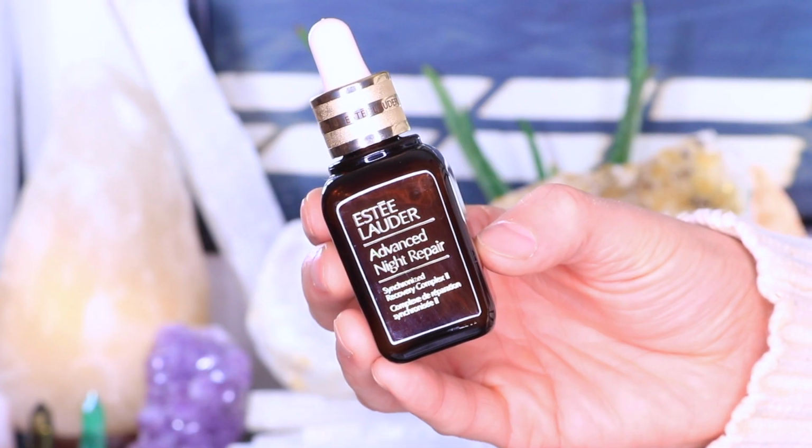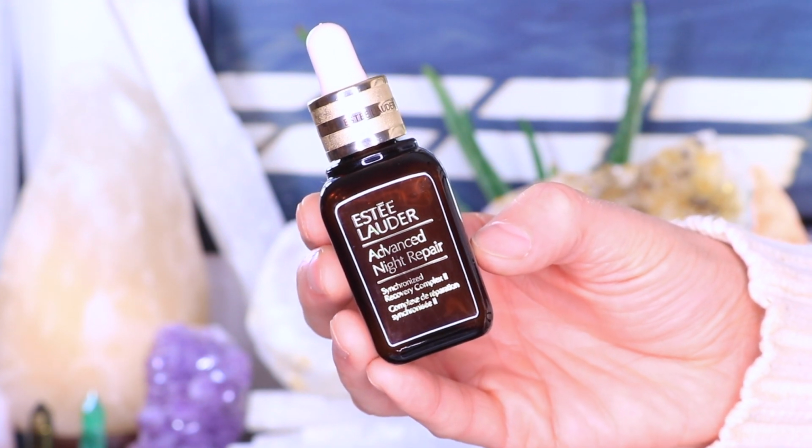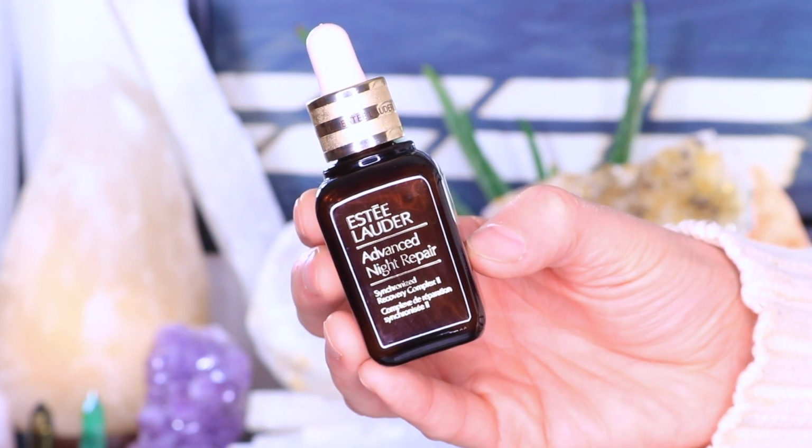Today we're talking all about a holy grail skincare product, one of the most world famous skincare serums in the entire world. When you think top 10 skincare or top 5 skincare products, this is mentioned again and again and again. It has 90,000 likes on Sephora, 90,000 hearts. Today we're talking about the Estee Lauder Advanced Night Repair Synchronized Recovery Complex 2.